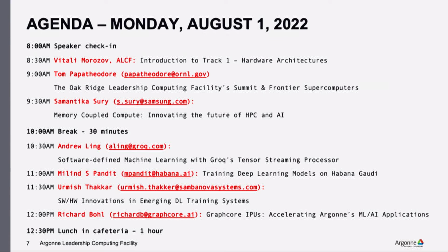Then after a short break, Andrew Link will be presenting the Grok solution for artificial intelligence. Mailin Pandit will be presenting Habana, another artificial intelligence accelerator vendor. And Urmish Thakker from SambaNova will show his company's vision on how we need to accelerate science with their AI solutions. Richard Ball will present GraphCore, another design for AI. Then we will have lunch in the cafeteria.